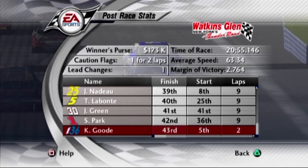And I believe we only had 1 car go out of the race, and that was Katrina Good in the 136 car that I keep mistaking for what's his name, Kenny Schrader, because the 36 looks so familiar and everything. It's hard to see the one, but she actually goes out with a blown engine on lap 2. Everyone else finished on the lead lap.